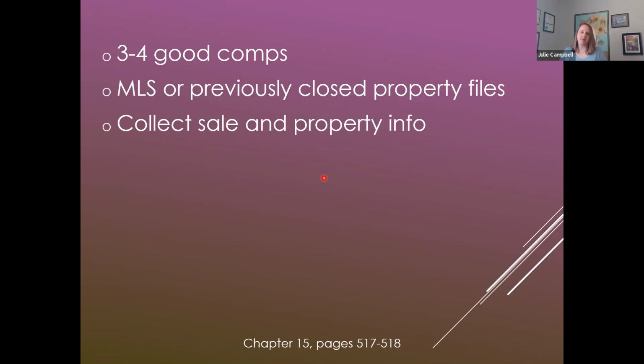Not all areas have a local MLS. So they may have to rely on the previous closed property files of their office. I'm guessing these are smaller areas in the state. They may not have as much competition, but they have to rely on office files if they don't have an MLS. And then we want to find the sales price of the closed comps, what a buyer was willing to pay for it, and again, the property information. That's where the MLS sheet comes in handy, because now we can do, all right, 3 bed, 3 bed, 3 bed, or this square footage range, or this year range, whatever you want to take into consideration. When I'm trying to find probable sales price, please understand we're only looking at closed comps. Active comps are important when I'm talking with a seller.